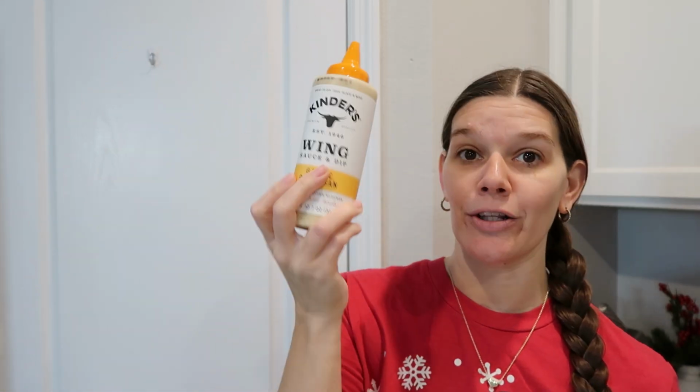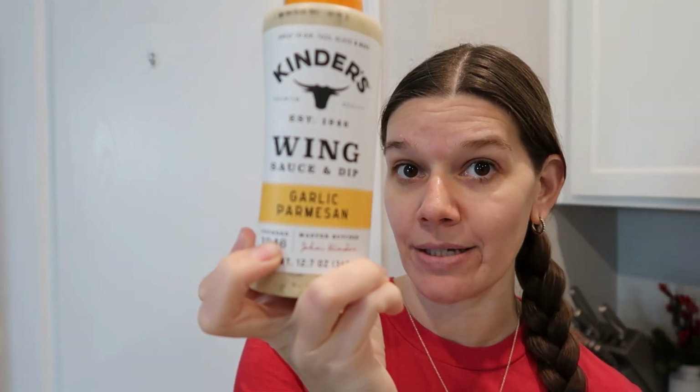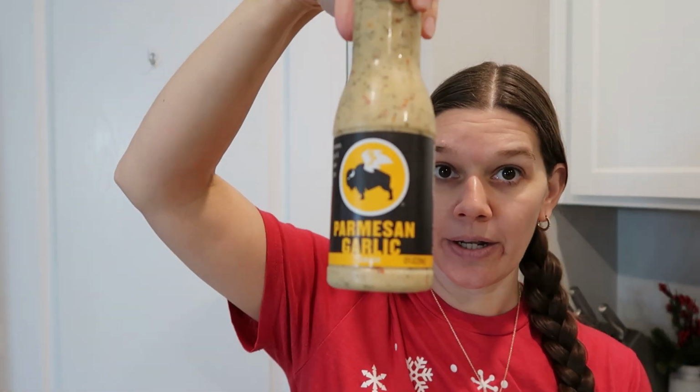I'm gonna go ahead and jump into dinner because I'm going to marinate the chicken for about 2 hours. And the recipe I saw used Kinder products. I've used this one before to make pasta, because I can't use this one, the Buffalo Wild Wings Parmesan garlic. It's spicy and I'm heat averse when it comes to too high of a level. I can't use that. This has no heat.